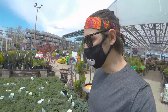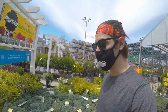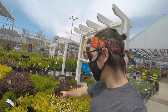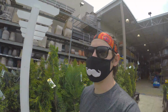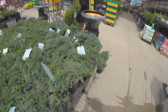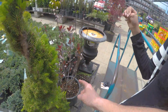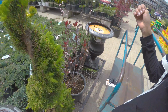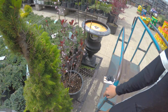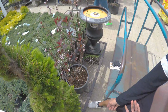Alright, guys, we just found 2 shrubs for the little front area. We need a bunch of these, but they're $25 a piece. But I need them to match the other side. Well, what about this? So are we going for the corner? Yeah. This one? Yeah. There were 2 of these, no? Yeah, there were 2 of these and then somebody bought it. Alright, get it.